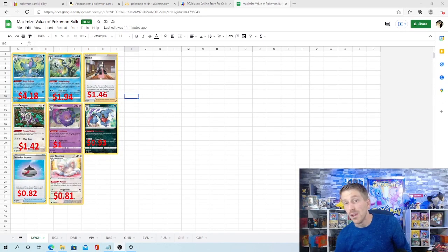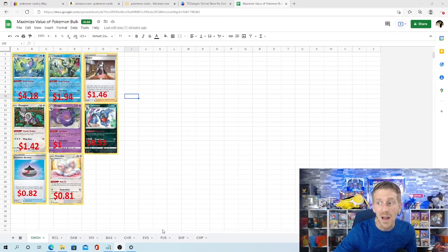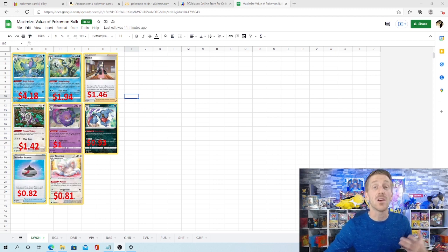Going back to this. At the bottom here, I have all the different sets from the Sword and Shield block that I looked through, and I tried to make it as easy as possible because I know there's a whole lot of different artworks with the same name. So Drizzile has a ton of different Drizziles in Sword and Shield, but the one that's most expensive is the one from Sword and Shield base. So at least you know what you're looking for.